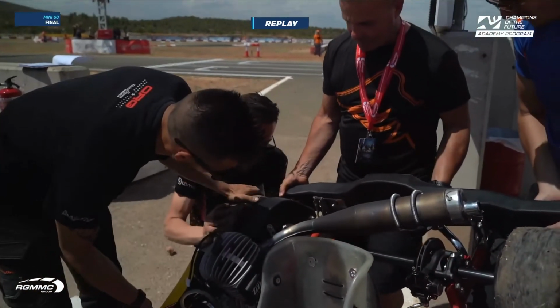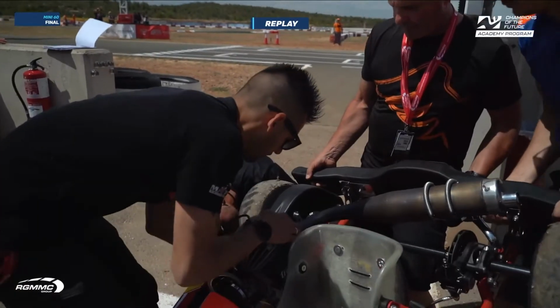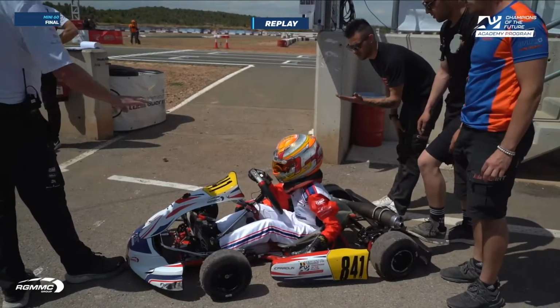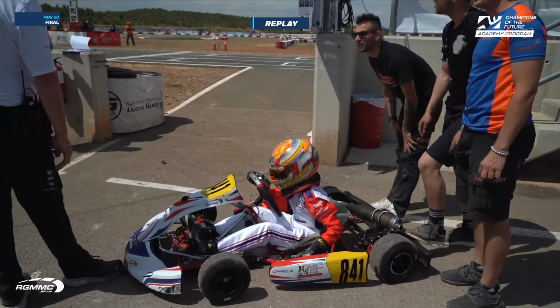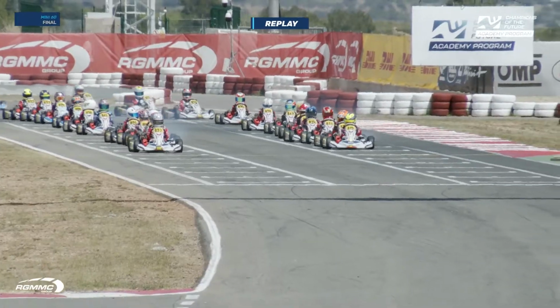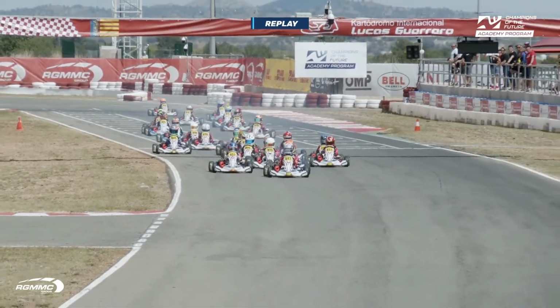There you can see the mechanics working very hard there, to make sure that the carb doesn't get covered in fuel. They're pinching the pipe there to stop it from flooding the carb. And there you can see chain back on, and Antoine Venet having to wait for this entire pack to go past. They will make their way down in towards turn 1.